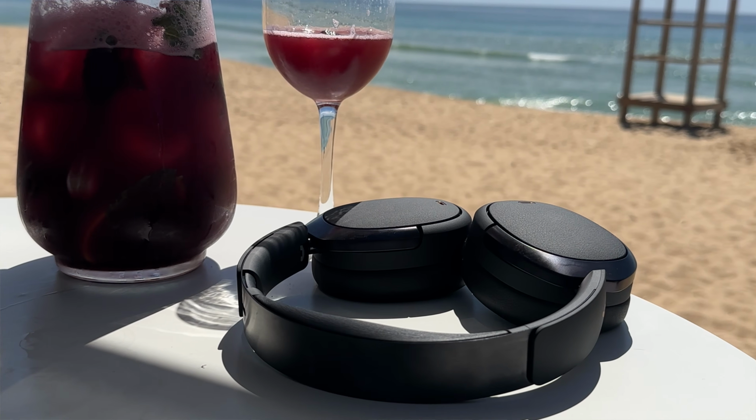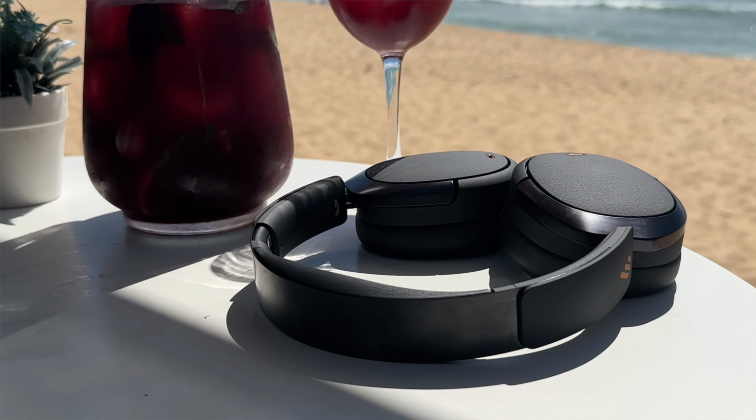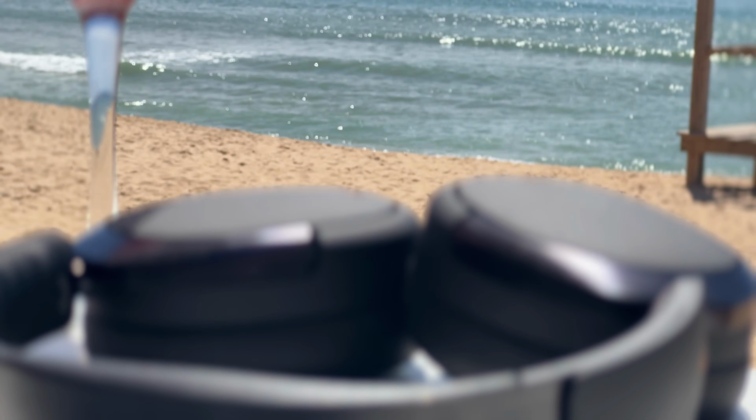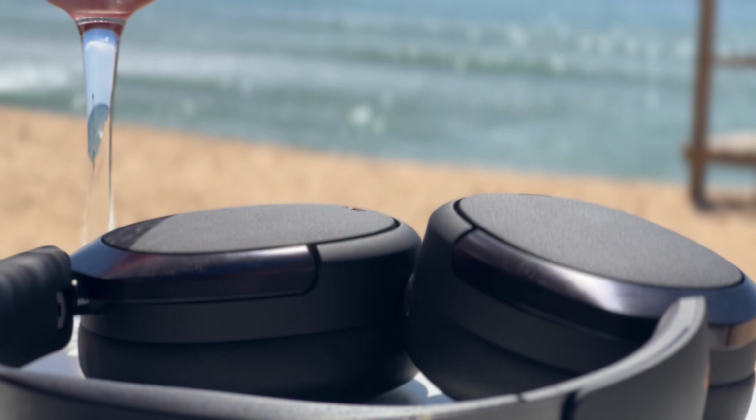But back to these headphones. I didn't know what to expect with these headphones. I thought that maybe because the noise cancellation was so good, the sound would suffer. But I was very wrong. The sound is excellent. It's rich. It's warm. The tone is exactly what I look for in a pair of headphones.